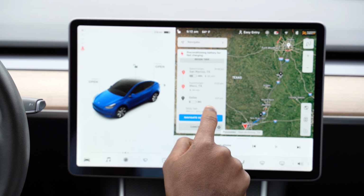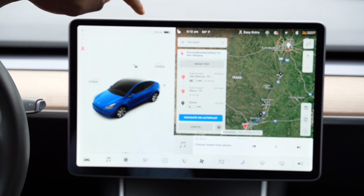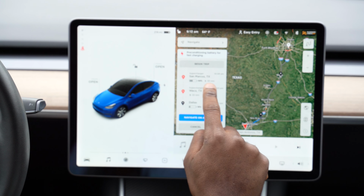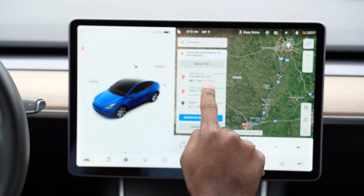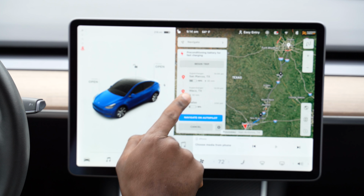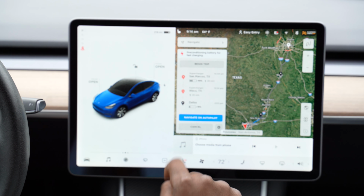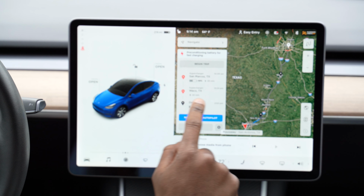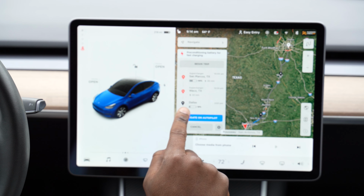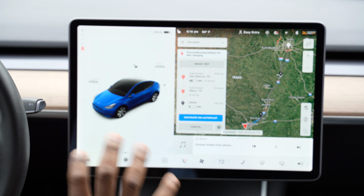285 miles. Okay, so it's telling me that if I leave right now at 216 miles driving to Dallas, I'm going to stop in San Marcos, and I'm going to charge there for 20 minutes. So by the time I stop in San Marcos, the battery would have been at 49%. So I'm going to charge there for 20 minutes, continue on my trip. Then in Waco, I'm going to charge for another 20 minutes. Then by the time I get to Dallas, I'm going to be at 19%. Okay, so it plots it out for you.